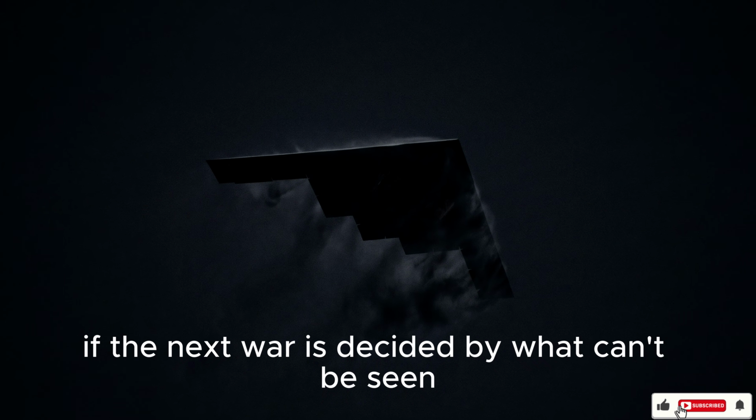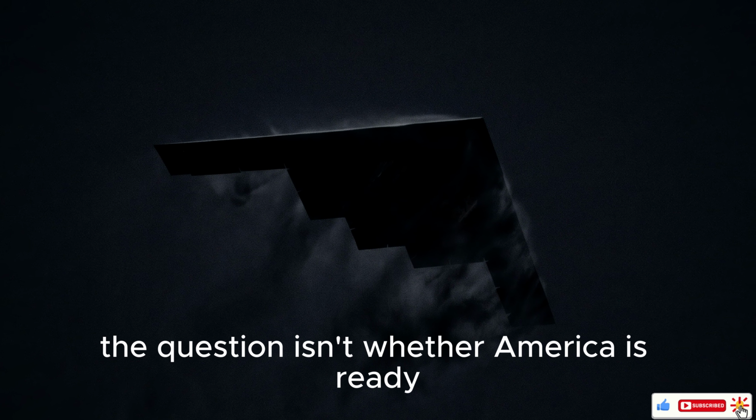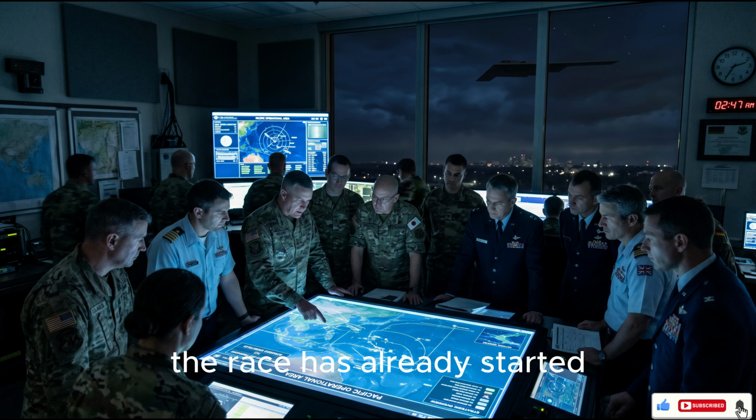If the next war is decided by what can't be seen, the question isn't whether America is ready. The question is whether anyone else even knows the race has already started.